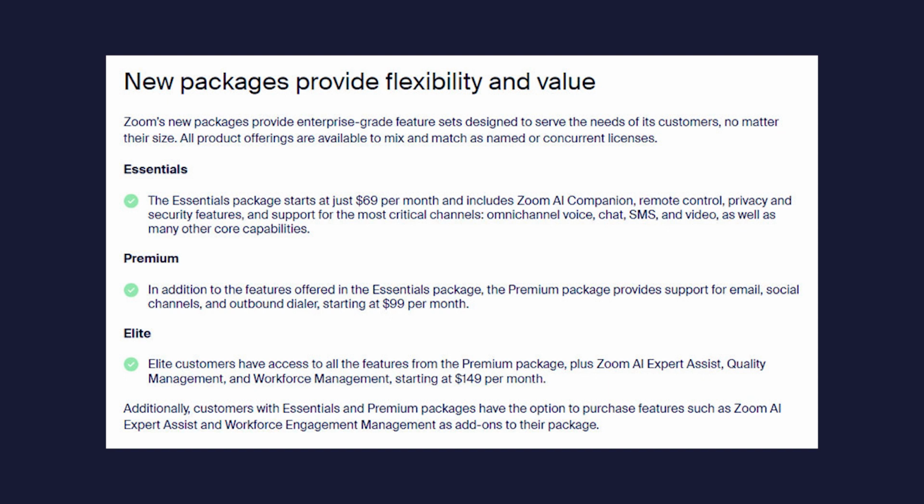There are three of these packages. The first is the Essentials package. This comes at $69 per month and includes omnichannel voice, chat, SMS, video, alongside remote control, privacy, and security capabilities, Zoom AI Companion, which is a great tool, and much more.